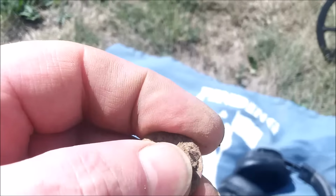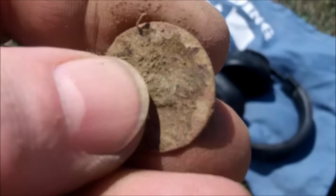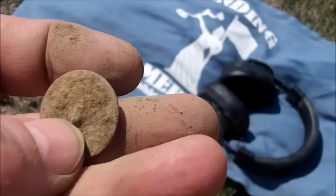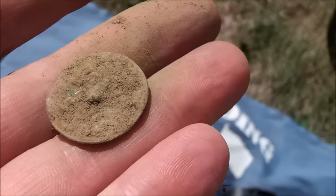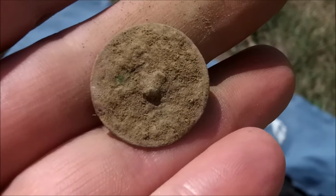Is that another flat button? That's crazy. I think so. Yeah, there's a shank right there. Wow, that one's approaching quarter sized. Wow, let me get this cleaned off a little bit. See what's on this one, but that's 3 right in this very small area.